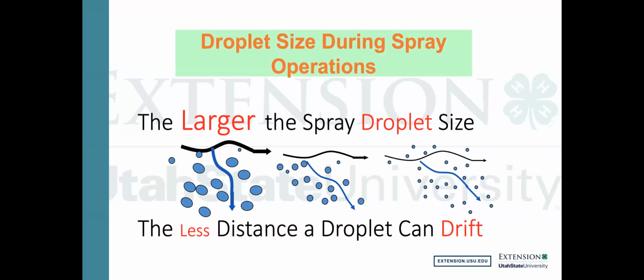Things that can affect drift. One of the main things that affect drift is the droplet size. So bigger droplets, way more, so they fall faster and they will drift less distance.